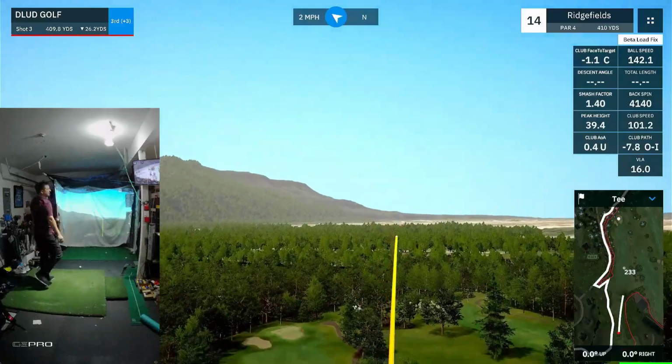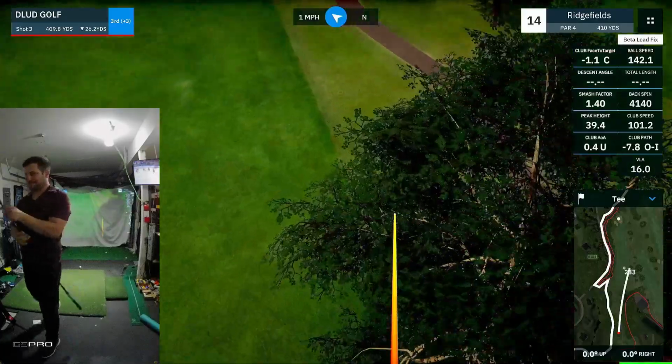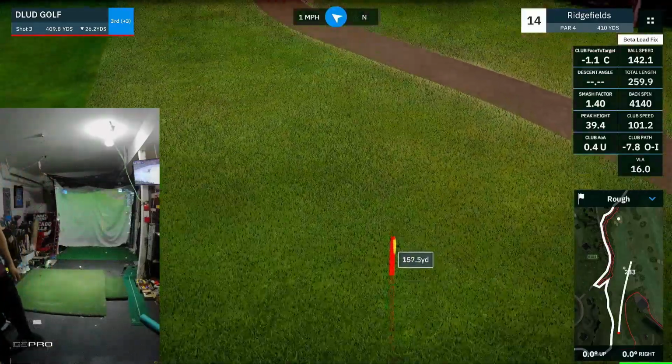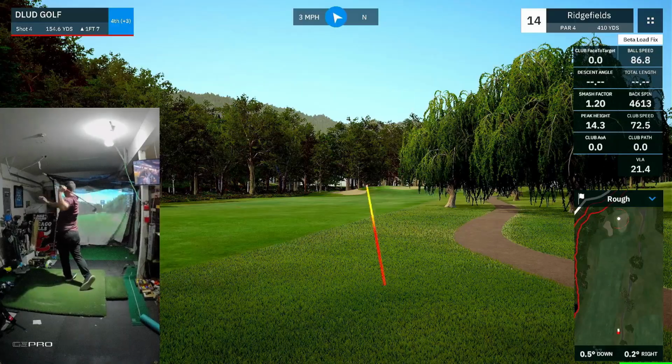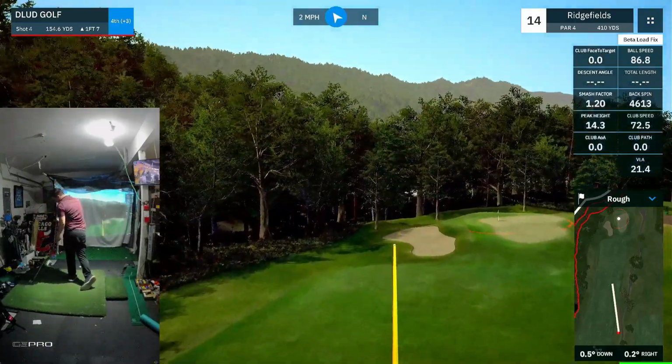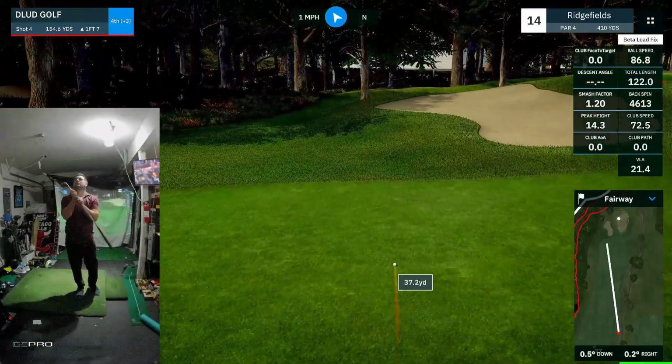I feel like I'm close on the driver. I was hitting some pretty good drives in real life the other day. Just playing a little bit of a fade. I double crossed myself and hit some really low left straight balls, but I think overall I had a good feel for the club head.